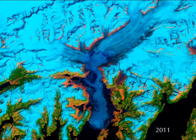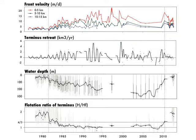And I think if we're serious about predicting future rates of sea level rise, as we all know, we have to be able to predict whether and when and how quickly other glaciers will do the same. Okay, so some of the data.